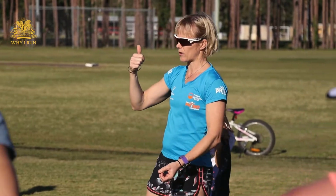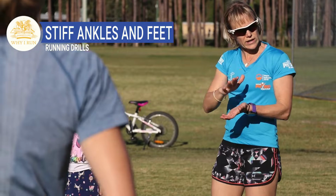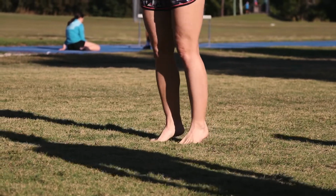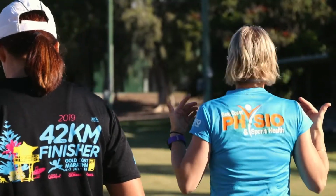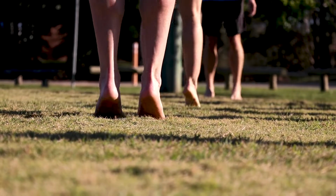The idea behind having stiff ankles and stiff feet is that every time our foot hits the ground, we want our foot and our ankles to really spring back up off the ground, nice and hard. We don't want them to sink in and allow our body to collapse. So she did some exercises with them, and you can see those exercises here, where she got them to try and have very stiff ankles and stiff feet. So we really have that coiled spring effect. When our foot hits the ground, we spring off it nice and hard.